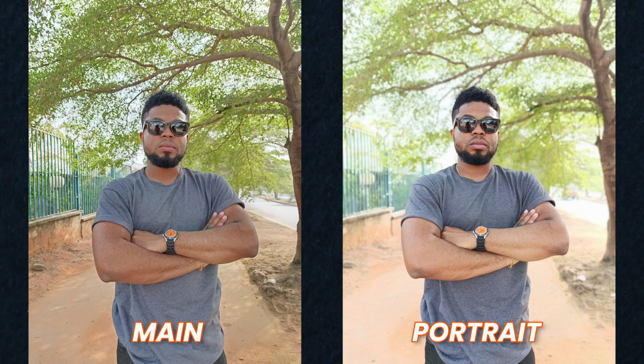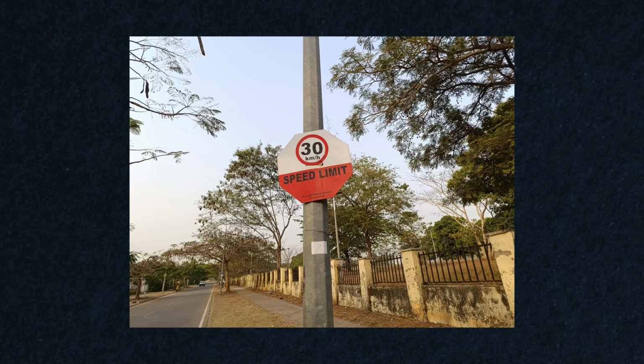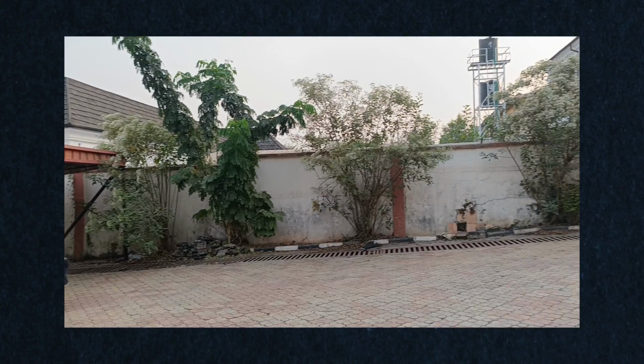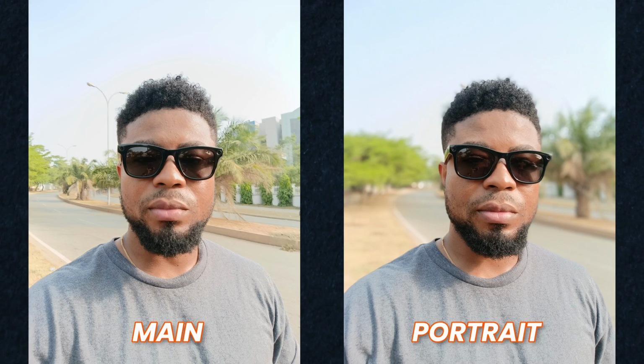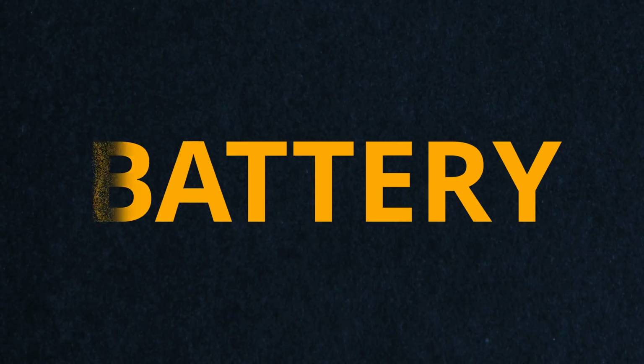So if you ask me, I would say the main sensor photos here are really good with good lighting. You get good contrast and good dynamic range, a good HDR by default, and get colorful photos in general. I really like them, and my only gripe here is the fact that you can't record videos beyond 1080p for the rear cameras. The front-facing camera on here needs a little bit of an upgrade also.